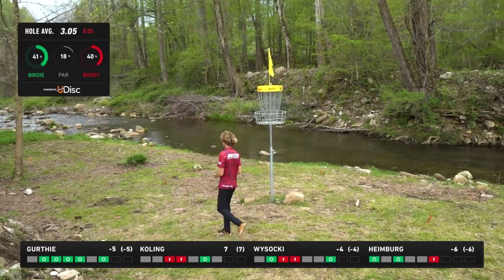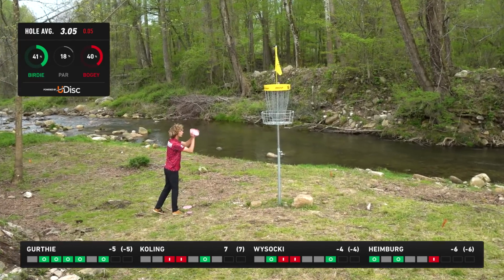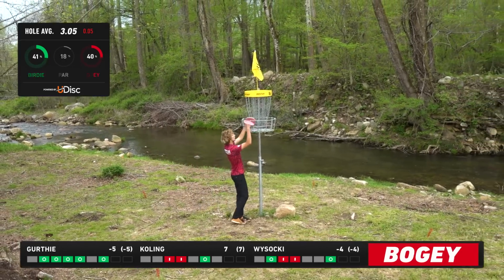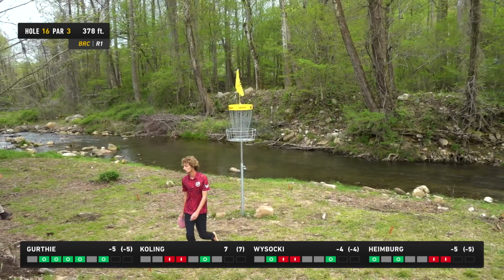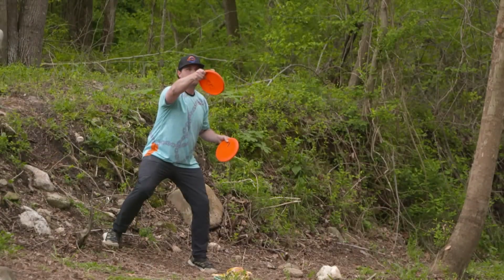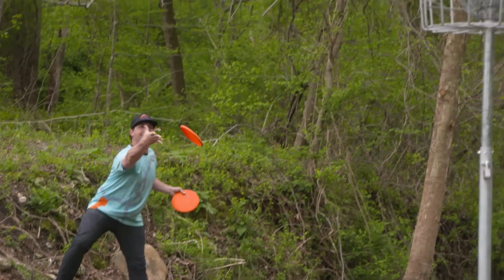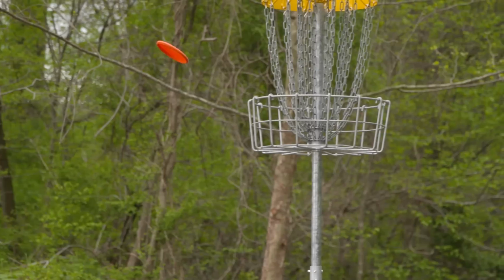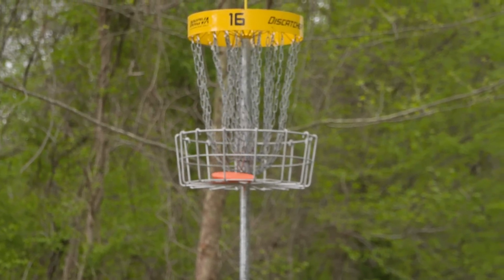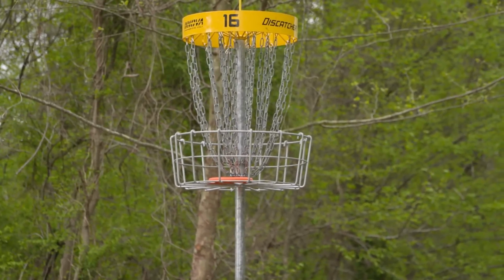You can kind of choose an overstable fairway. You can go with a mid-range if you want. Whatever you do, you have to come in with the perfect height. And if you're going to basketball putt, this is probably the basket to do it on. Almost as tall as one. Another look at that spiking hyzer putt from Double G that we've come to know him for. Such a unique player and so fun to watch.